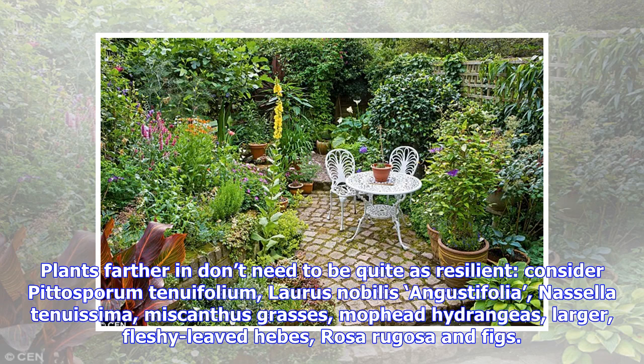Plants farther in don't need to be quite as resilient. Consider Pittosporum tenuifolium, Laurus nobilis, angustifolia, Nassella tenuissima, Miscanthus grasses, mop-head hydrangeas, larger, fleshy-leaved hebes, Rosa rugosa, and figs.